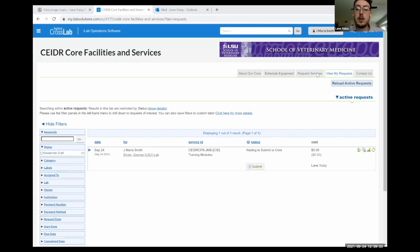Oops. So I have to stop sharing this for a second because of some personal information that should not be shown. Actually, let me show you first. Once you get to this page, you're going to want to click on Request Services up here in the View My Requests. Click on Request Services, and that'll take you to a new page.